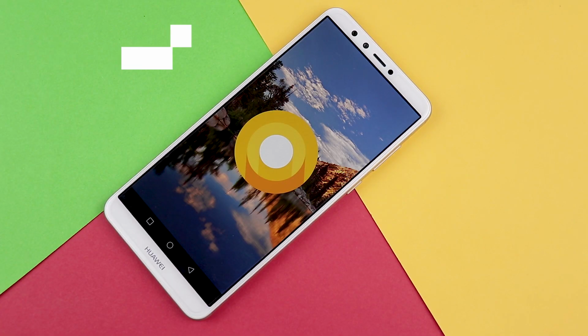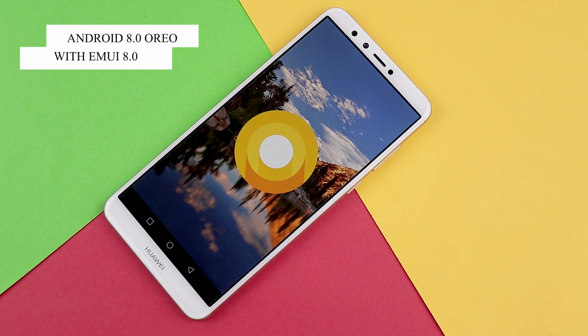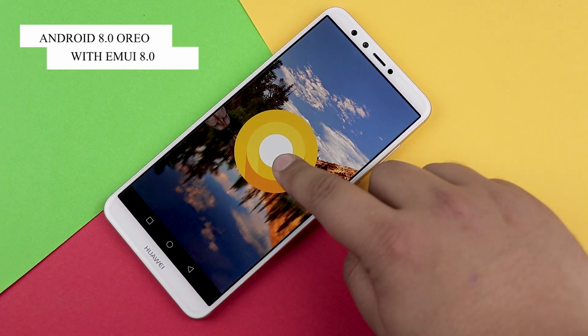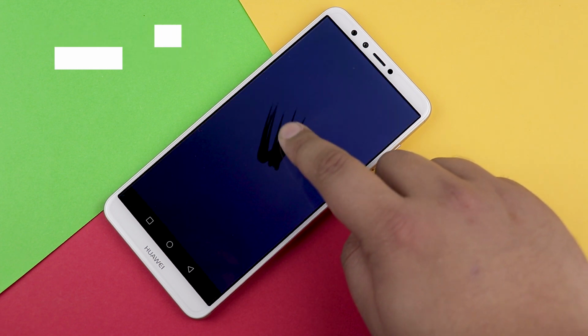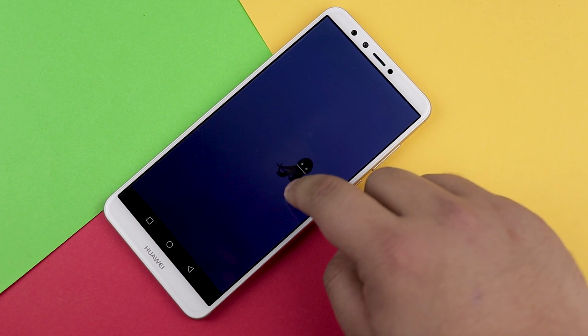Moving on, at the software front, the Y9 2018 runs EMUI 8.0 based on Android 8.0 Oreo. It is a sweet deal that the phone is offering Android Oreo out of the box. The software from Huawei comes packed to the brim with tons of features.